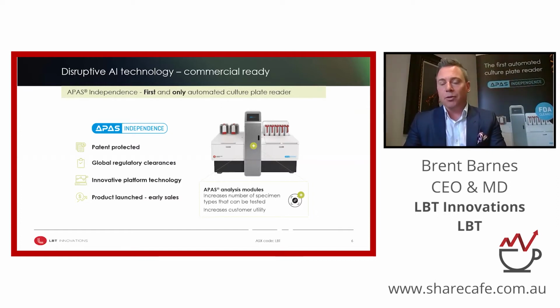We've been developing the core technology for 10 years. It's been a really long journey for us, and it's taken a long time because it's really difficult to bring new technologies to market. We automate the culture plate reading, and importantly, we make a clinical diagnosis. Some of the challenges we've had to go through were proving the technology works, demonstrating that our accuracy is at least equivalent to that of a human, a scientist. And so we've done the clinical trials.